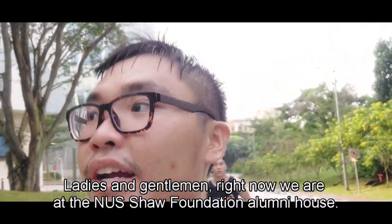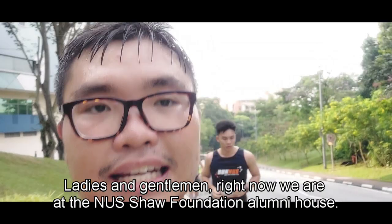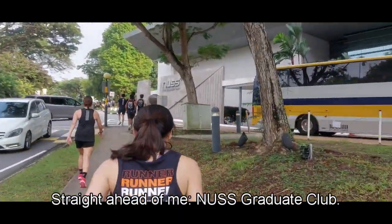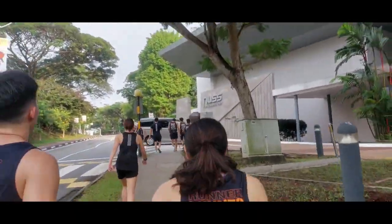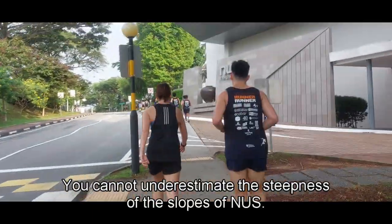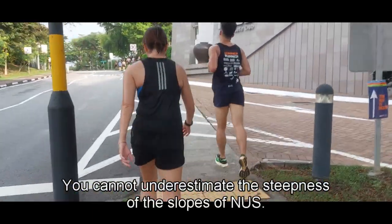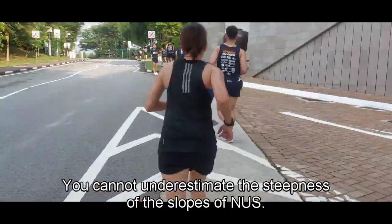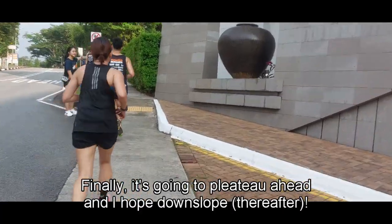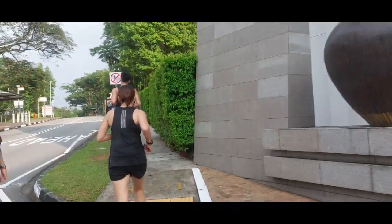Ladies and gentlemen, right now we are at the NUS Shaw Foundation Alumni House. Straight ahead of me, NUSS Graduate Club. Right now we are going upslope again. You cannot underestimate the steepness of the slopes of NUS. Finally, it's going to be playing 2 ahead, and I hope downslope.